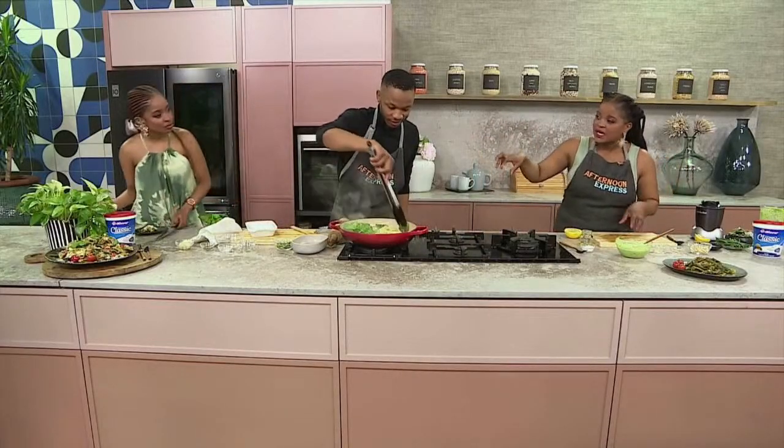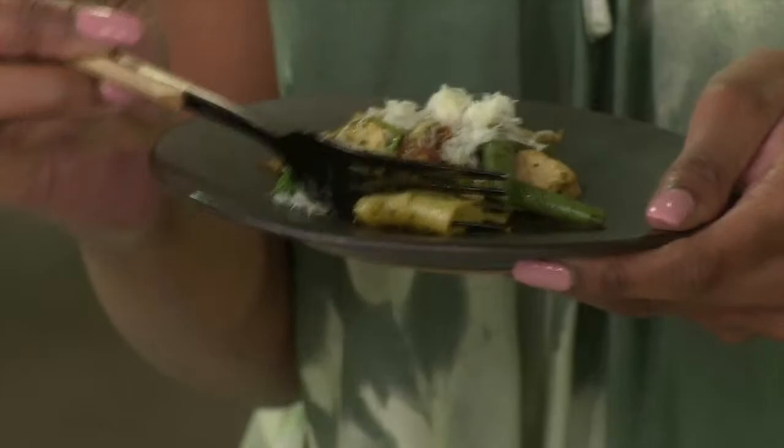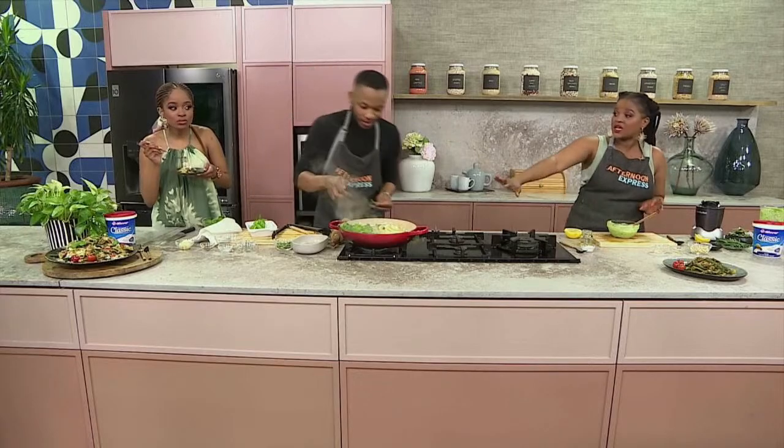I want you to let us know how it tastes when it's cooked, because now all of this is getting cooked together. Chef, let me know when I can pop this pesto dressing in there, because now you've tasted the fresh, you're going to taste the cooked, and let us know how it works, because you can even leave this. Let this cook down and then add this at the end, and then now it becomes a salad.